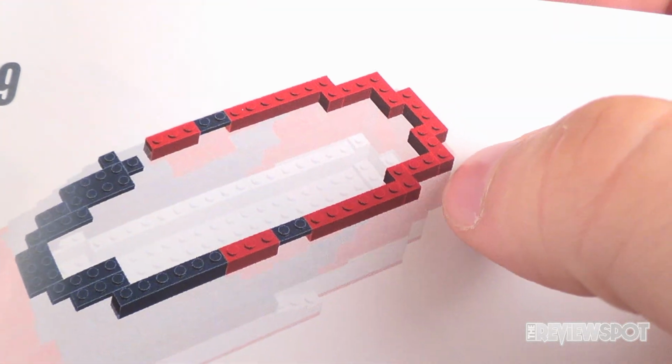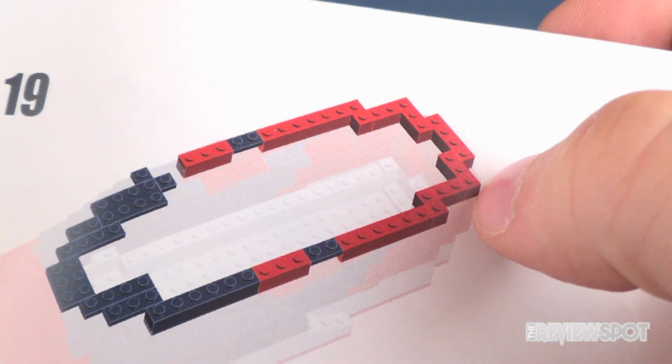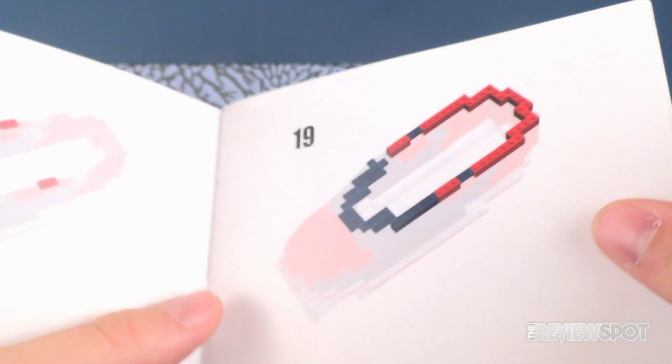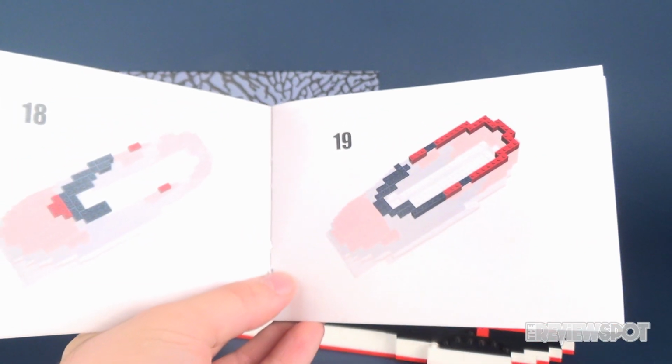Maybe if they had just slightly darkened those lines, maybe even made them just straight black lines, it'd probably be a little easier to figure out where the pieces go.